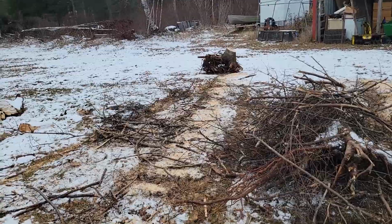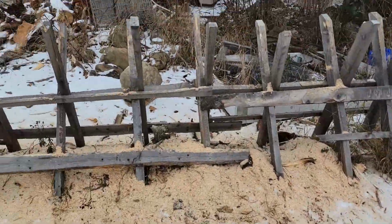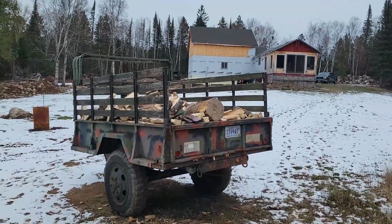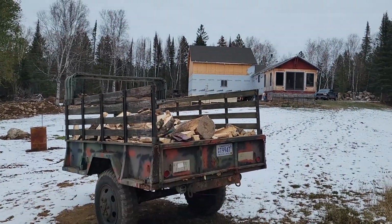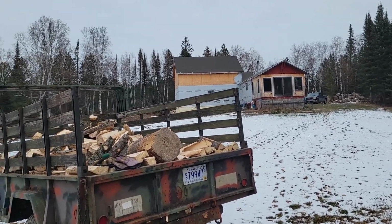Hey guys, welcome back. It is Saturday afternoon, early afternoon, and yep, more firewood. Got the rest of the stuff cut up. Now I'm just going to shift operations and pull all this stuff out. I'll take my saw stand and everything, and we'll move it up over on the other side of the house over there.